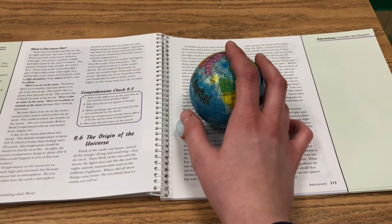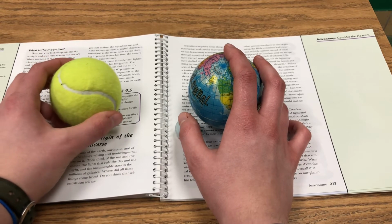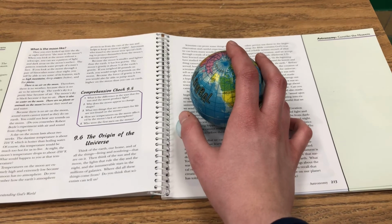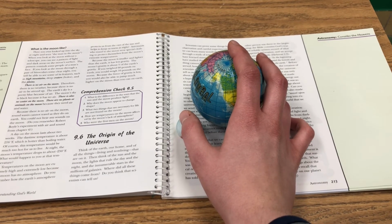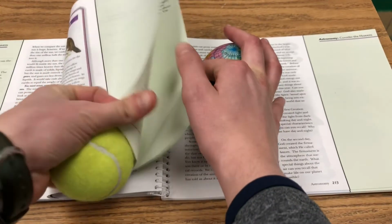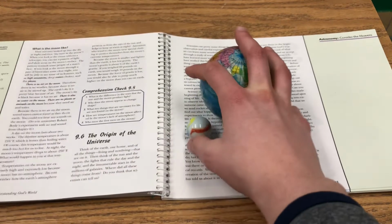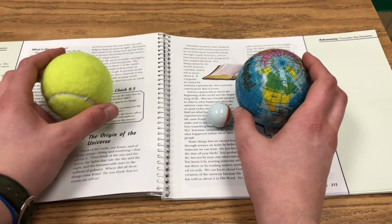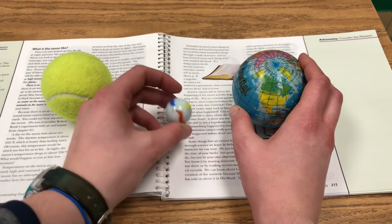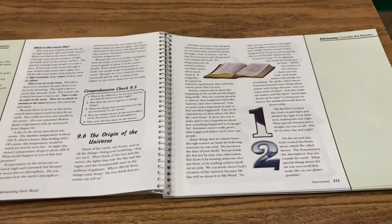Remember, the sun's gravity is way greater than the Earth's gravity. And we talked about the difference in there, that if you weighed 100 pounds on Earth, you're going to weigh 2,800 pounds on the sun. So the gravity is very different from the sun to the Earth, and then it's even greater different from the Earth to the moon. That's all I have for you today for science.